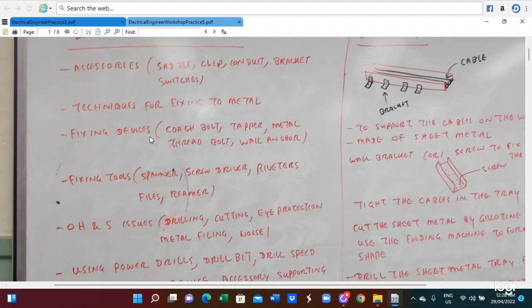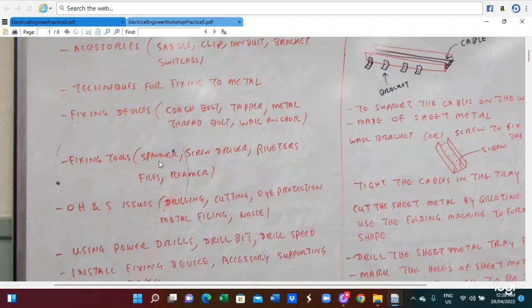It can be the coach bolt, paper, metal, and threaded bolt, and a wall anchor. So they are fastening devices. Fastening tools are: we utilize a spanner, screwdriver, riveter, file, and reamer.